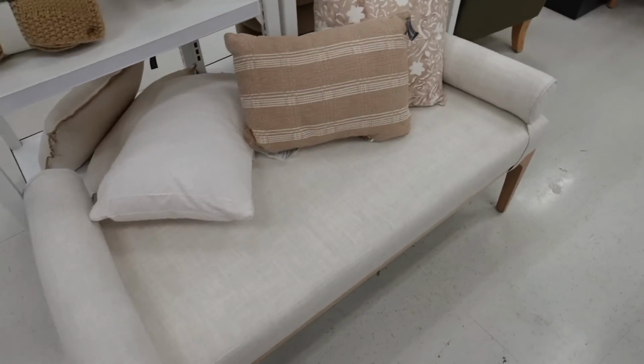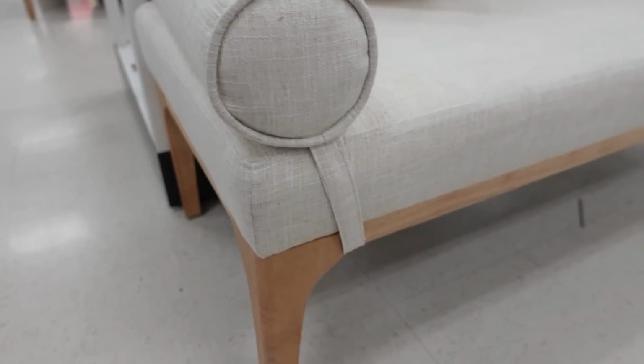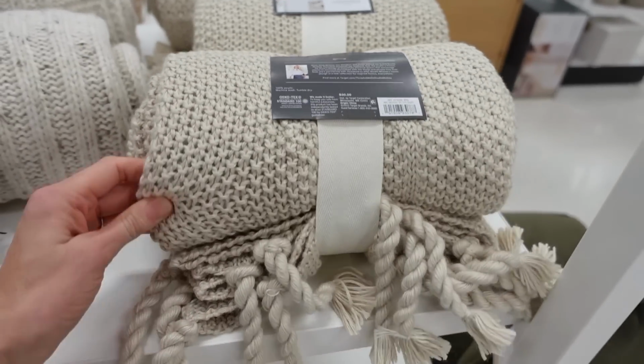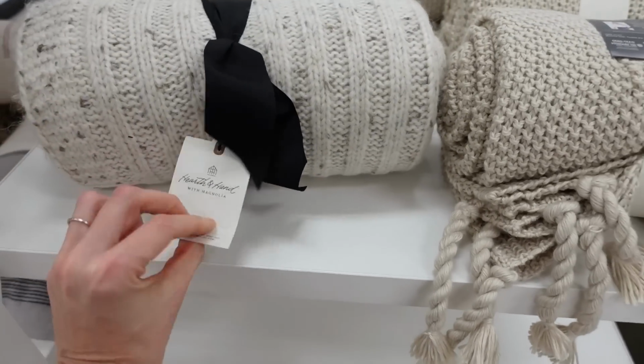Now this bench is really nice. This isn't particularly new, but it's a great, really deep bench. Nice upholstery on it. It is cushy and it's a really nice size. And then those pillows are all new, as well as these blankets. The Studio McGee line for blankets is cheaper than the Hearth and Hand blankets, I have found.